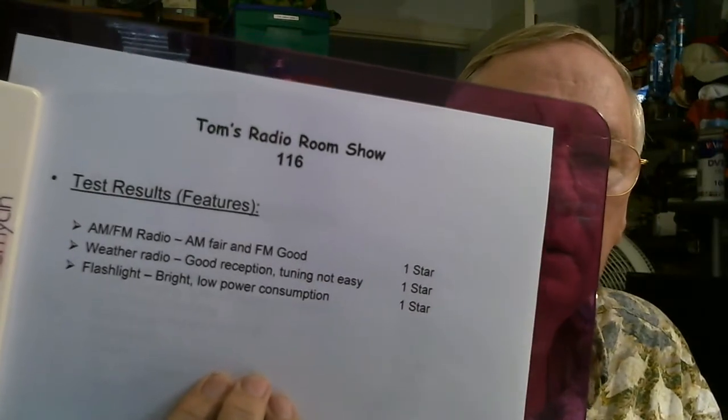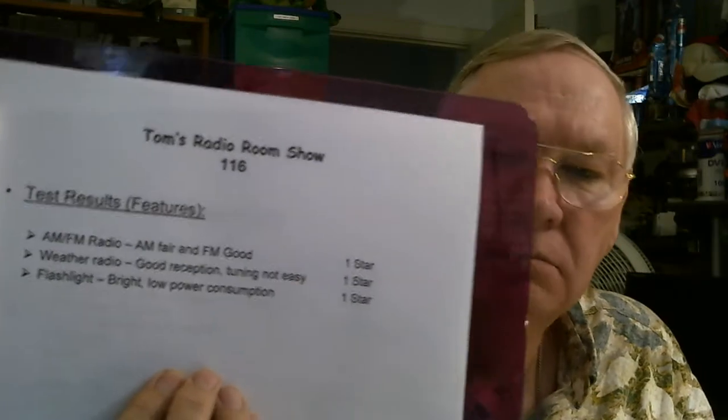The AM/FM radio was good. The AM was not that good. FM was very good, which apparently is not too hard to achieve when you can get these dollar FM radios, and they seem to work just as good. So I gave that 1 star.